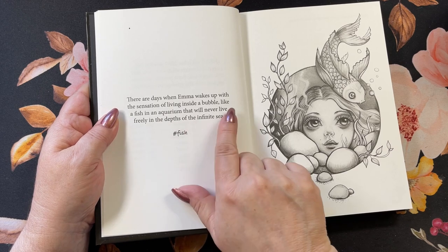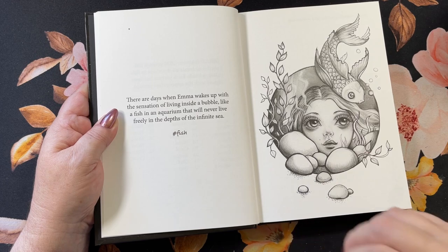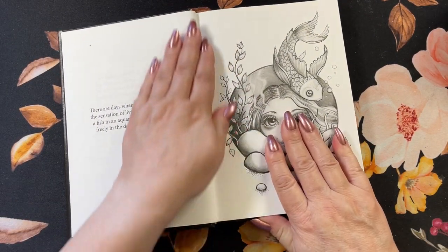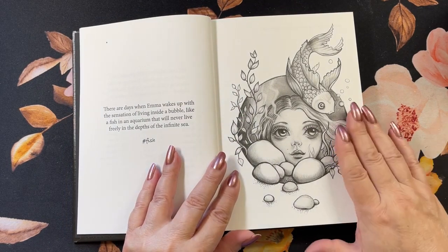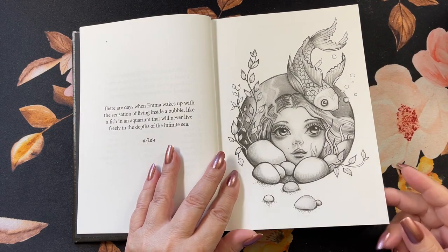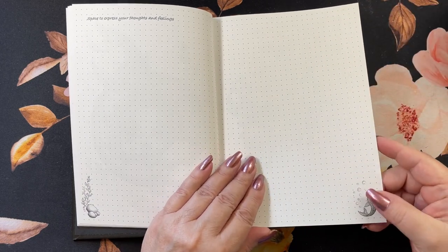There are days when Emma wakes up with the sensation of living inside a bubble, like the fish in an aquarium that will never live freely in the depth of an infinite sea. So she has something like this on every page here. Now, this book follows a storyline about Emma. She one day finds a strange-looking necklace that invokes a magical atmosphere and calls to her. So Emma entrusts her necklace to her faithful, nibbling friend, a mouse called Misty.